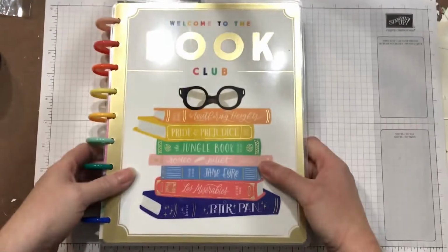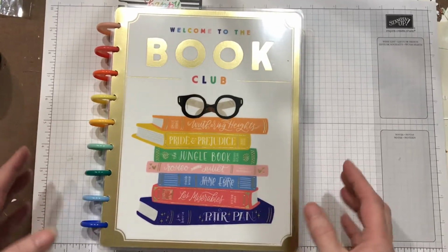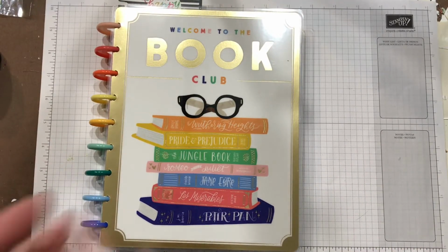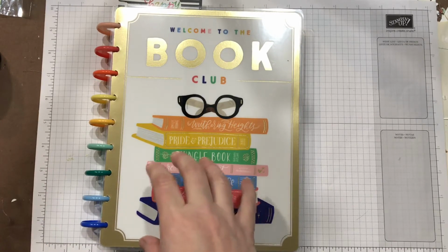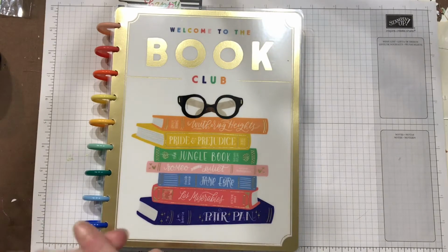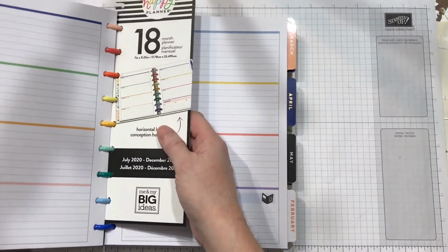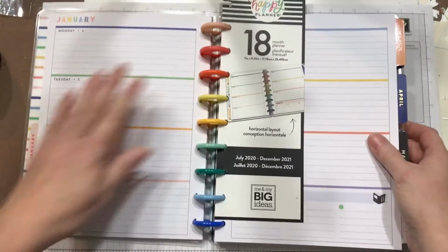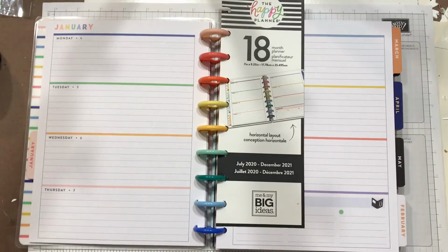Now the next planner I'm using is the book club planner from Happy Planner, and my goal this year is to read more as well as write my own books more, but my goal is to read more because I want to make sure that I'm reading and I'm posting reviews. This one was 18 months, so I bought it last year when it first came out because I was afraid if I didn't, I wouldn't be able to find it for this year.